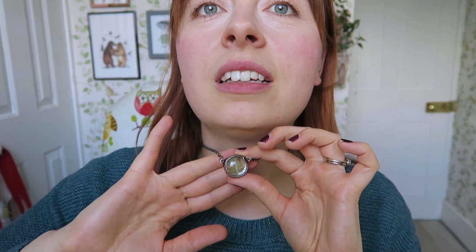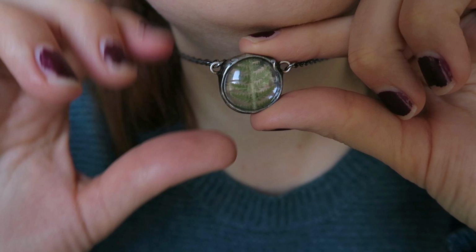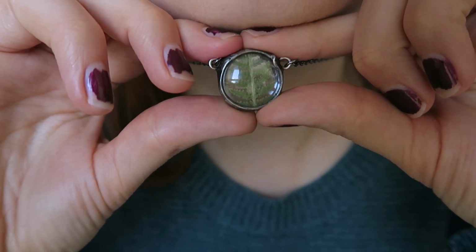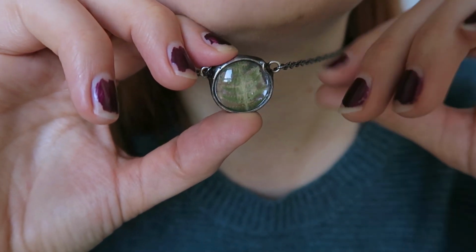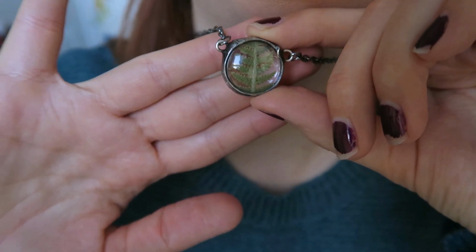Also plant related, I am wearing, I might need to zoom in so you can see it a bit more, this tiny little fern necklace. Look, it's so cute. You can also see how terrible my nail varnish is. That's just a theme of this video.